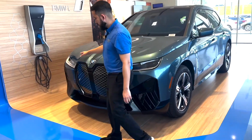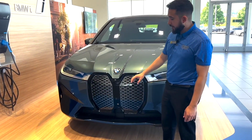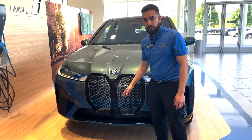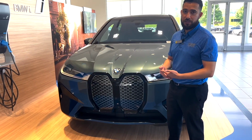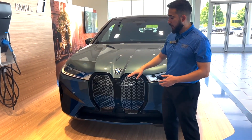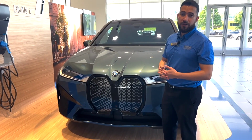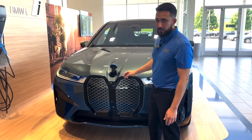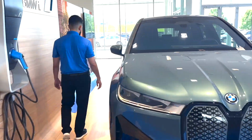You have the brand new kidney grill up here. It is self-healing and heated. It's heated to be able to melt off the snow and the ice in the winter for your long-range radar sensors and cameras that are used for your Driving Assistance Professional package. Competitors such as Tesla only use the cameras and they don't work as well in the rain or at nighttime. You have, right here in the BMW logo, your washer fluid. It goes right in there. You're going to come around this way.